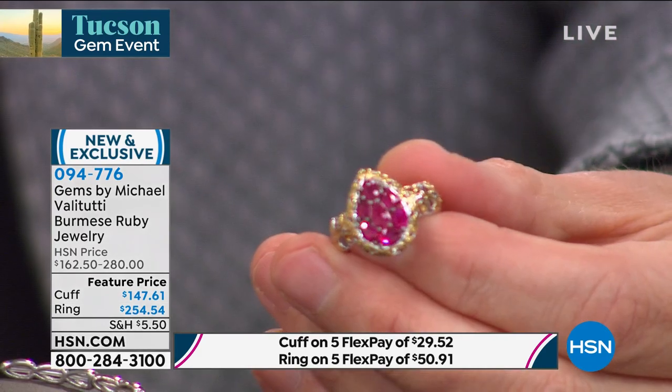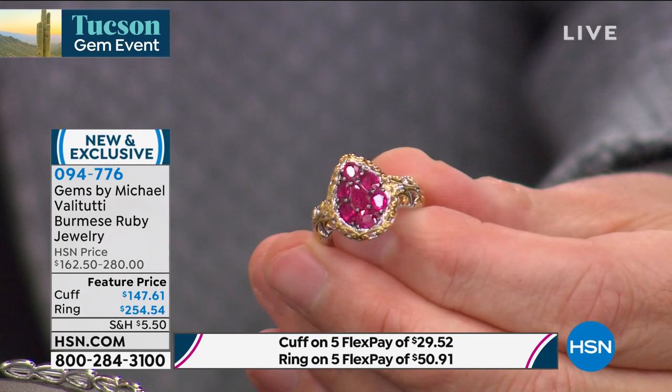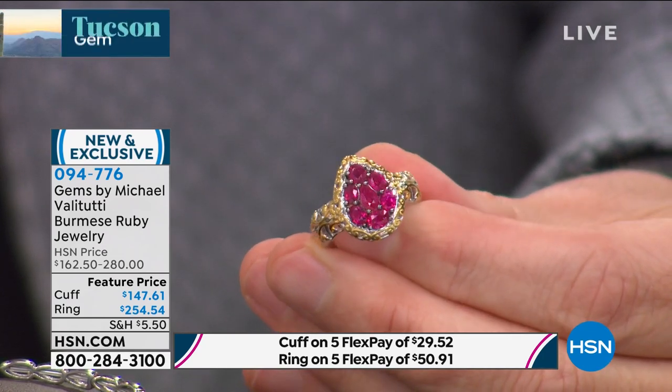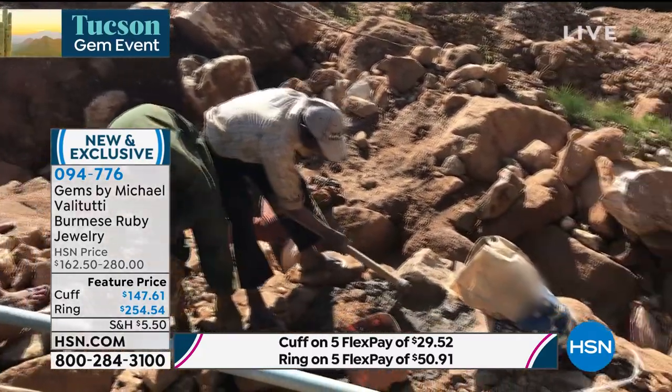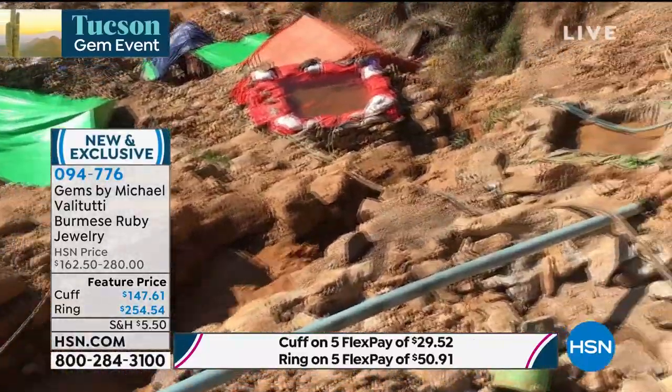Basically, a year ago, Adam, I flew to Burma, and I went into Mandalay, and I took a long car ride and went through three mountain ranges, and I went into the plateau valley called Mogok. That is where ruby was originally discovered. Here is the video that I shot there of the artisanal miners mining this ruby.